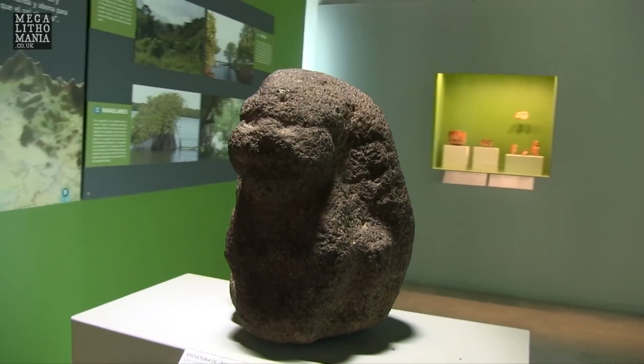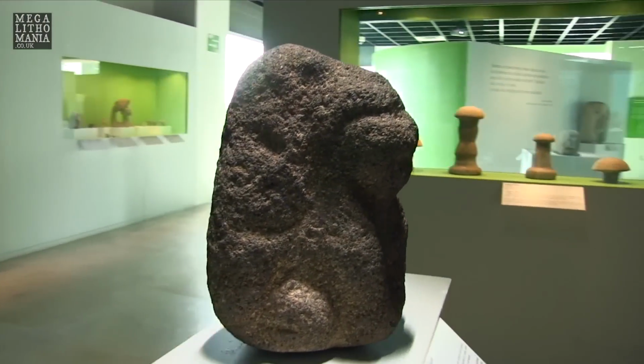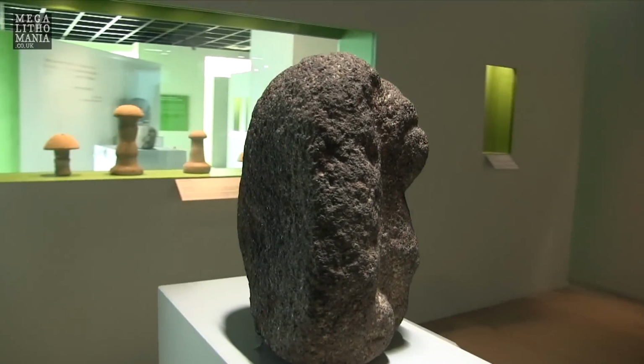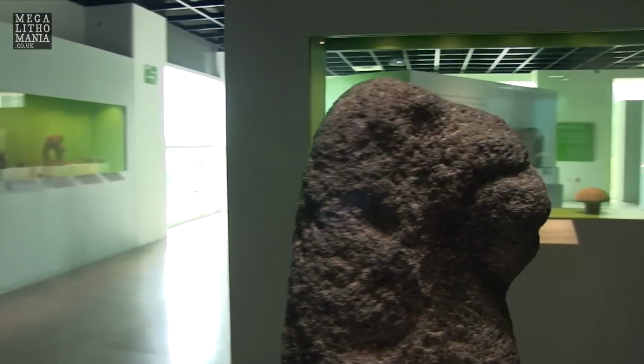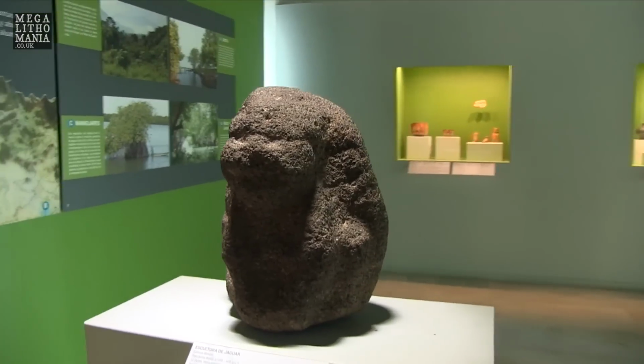This is another kind of jaguar piece from La Venta. It's very badly worn, but it's almost like the human is coming out of the jaguar's head. That's what it looks like to me.